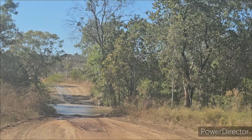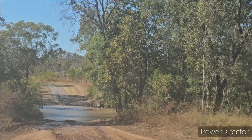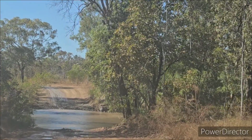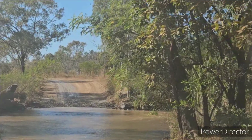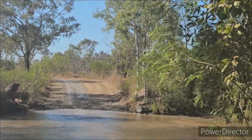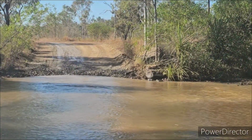There we go, back across some of these creek crossings. Got a little deep one. Let's see how we go, shouldn't be a problem. Maybe holes right at the beginning of it. Nice. I think it's the one where we had the flat tire. Coming through.